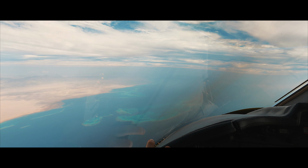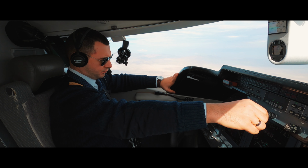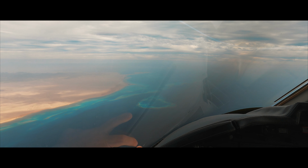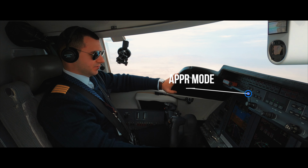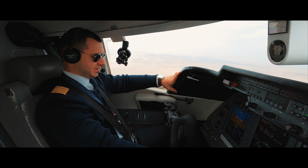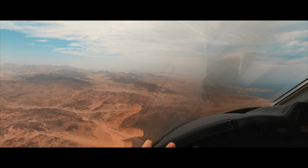6000, QNH 1004. Approach check, please. QNH 1004. Checked. Ready. Quebec 3 Zulu, cleared for the approach 04 right, next call on final 714. Cleared approach runway 04 right, and we'll call you on 714, Alpha Mike Quebec 3 Zulu. Checked. Not much sun today, huh? I'll skip the flaps 8, please. Speed check. Flaps 8, sir. Ignition on, spoilers armed. Check. Runway inside.